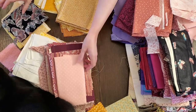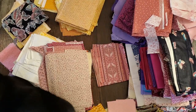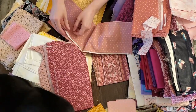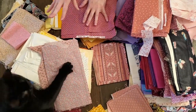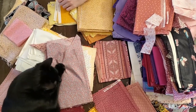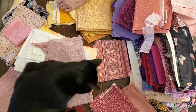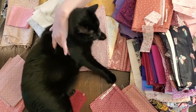I don't have anywhere to make my piles. Go there. I wanna open every single one and see what they are. Dude, do you have to be on the camera stand? Come here. This way, there we go.